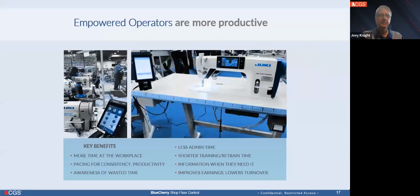So what we like to say is empowered operators are more productive. They have this roadmap right in front of them that tells them how they're performing, how they're doing. At any time during the day, they can check their efficiency, they can check their pay, and the system will count down the clock. As soon as the operator scans that card, the system begins counting down. So it gives them pacing for consistency and productivity.